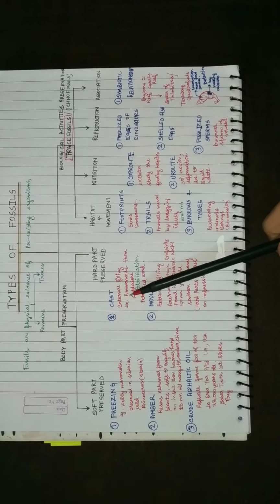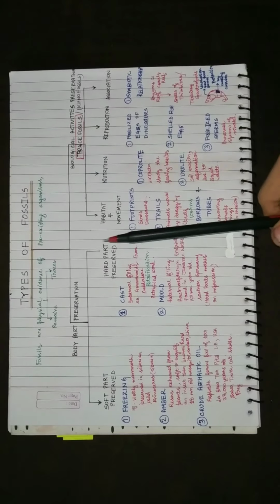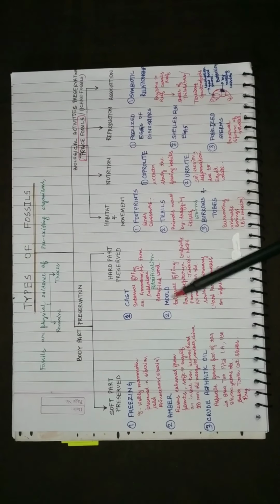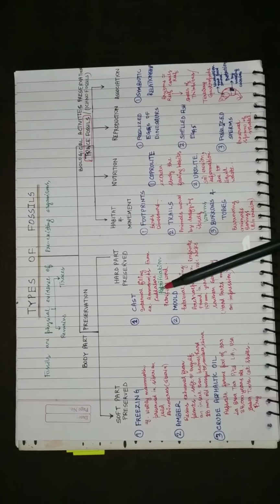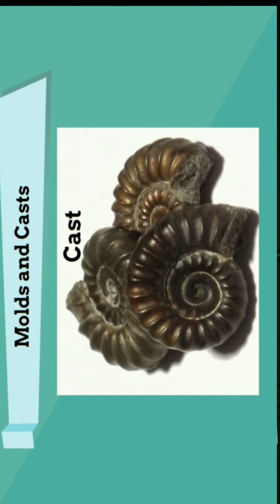So a cast, as I've already told, is an internal filling, right? And the organic structure, the shape, remains the same, right? An example can be wood which is petrified, as seen in Cuddalore, ammonoids, right?